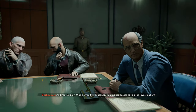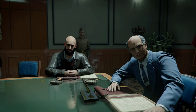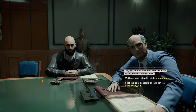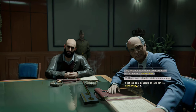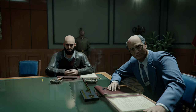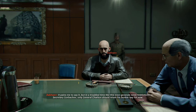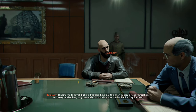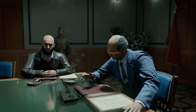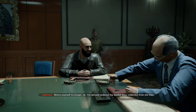And you, Belikov? Who do you think should retain bunker access during the investigation? I believe only generals should have a bunker key, sir. It pains me to say it, but in a troubled time like this, even generals need restrictions. Secretary Gorbachev, only General Charkov should retain his bunker key for now. Very well. See to it. Worry yourself no longer, sir. I've already ordered the bunker keys collected from the men.